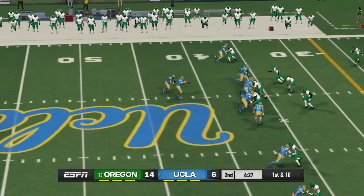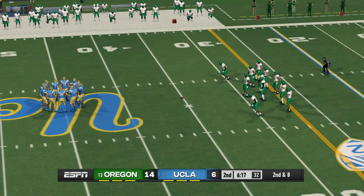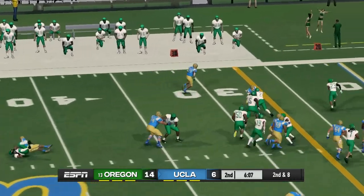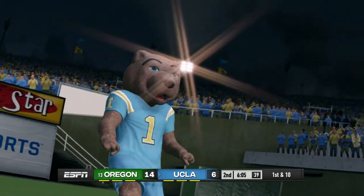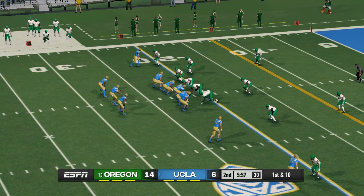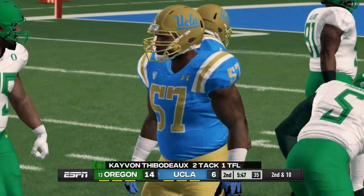A quarterback in the gun with five receivers. He makes it to the 35-yard line. Out of bounds around the 22-yard line. From the 22-yard line, first down. Scrambling around, and down he goes at the 22-yard line. No gain. That makes it second and 10.